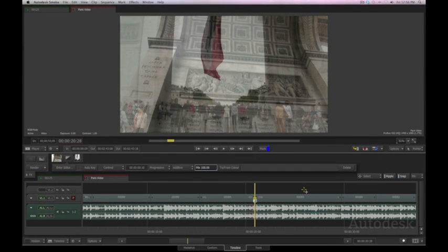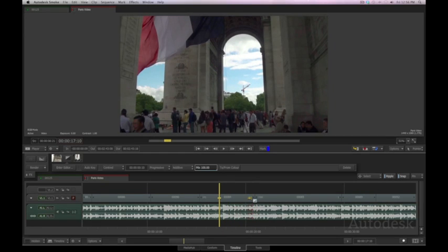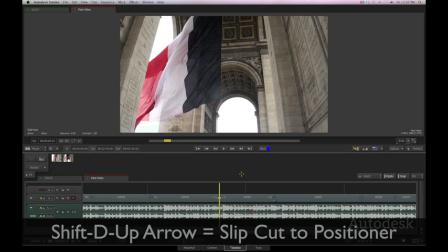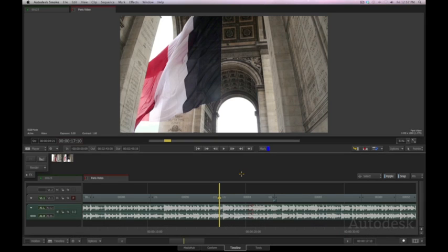Then we got to get into the slip and the slide tools. Before I get into that, let me show you that there are some hotkeys to slip your cut to your positioner. And there's also a hotkey to slide to the positioner. And then we're going to dig into these other options, slip and slide cuts and so on. Let me move my positioner over there and let me select this cut right here. And let's say I want to slip my cut to the positioner, right? If I hold Shift D and hit the up arrow key, I slip that cut to the positioner. So once again, Shift D, up arrow key, slips your cut to the positioner.